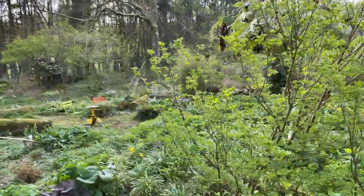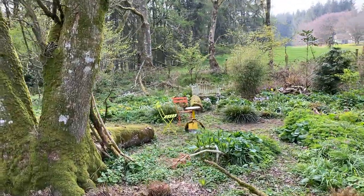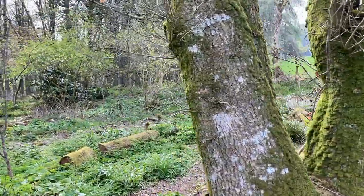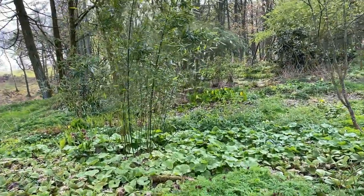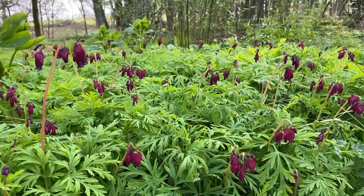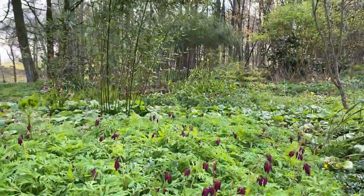I'm just going to go over here, letting these paths go much wilder now. I don't have any students this year, so we're just more relaxed with the whole garden, really. Trying to keep only as much as we can. Dicentra Bacchanal, fabulous red, isn't it? Beautiful. It's really spreading there now.